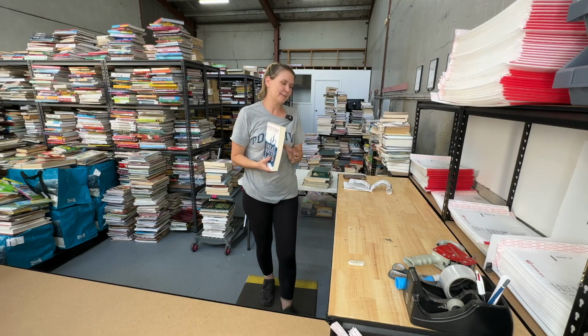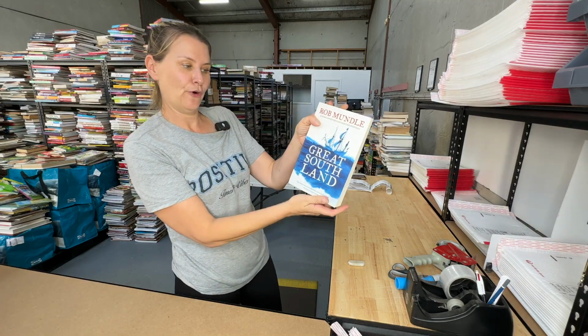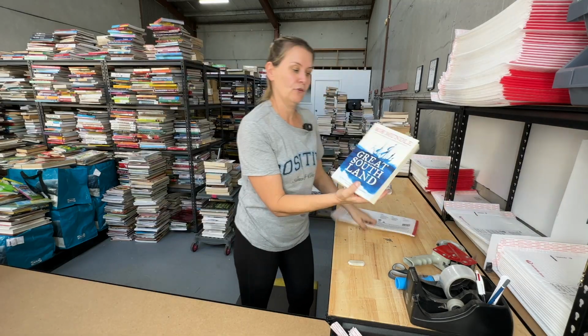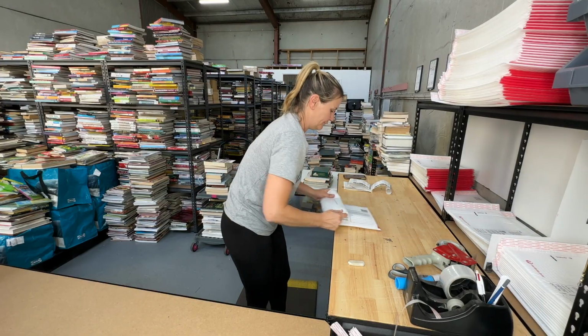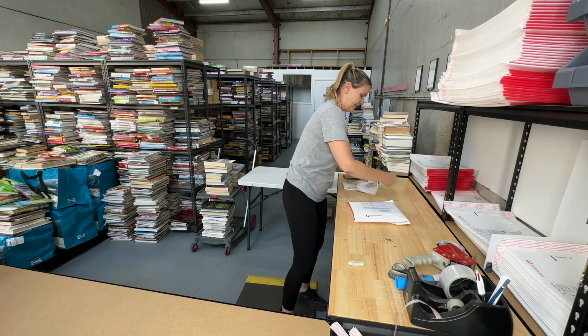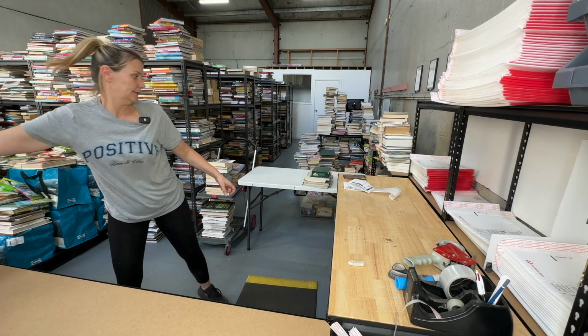Okay, now this one's been listed since February 25. Took an offer on it. Great Southern Land or Great Southland. That one sold for $15.99 on offer. Fast selling out the door.